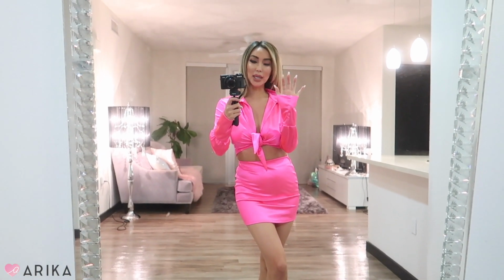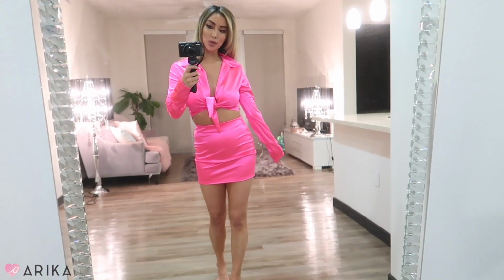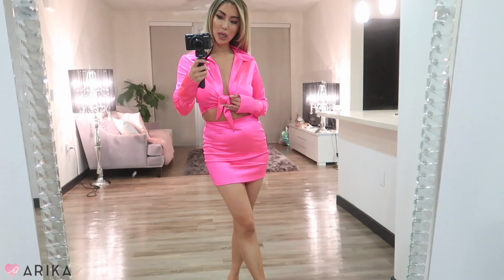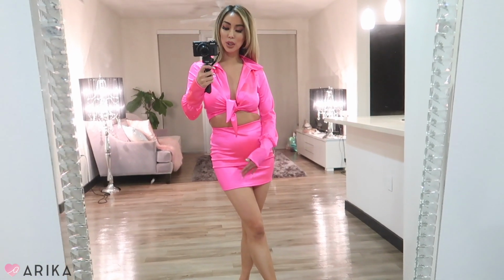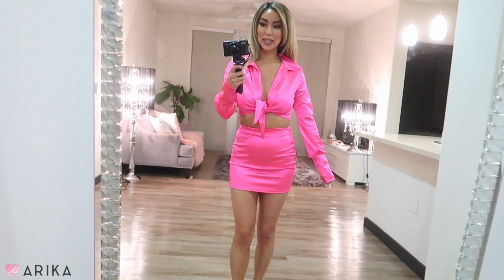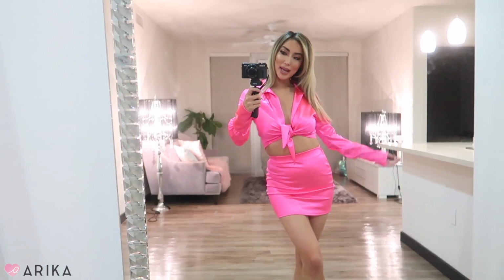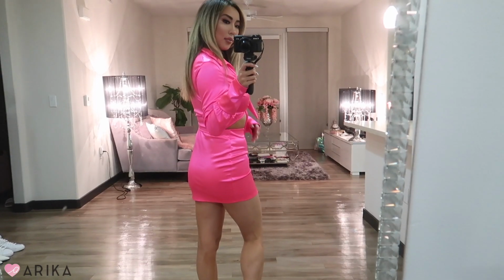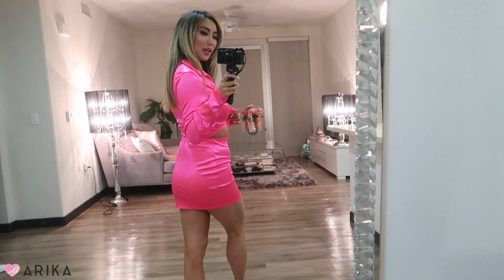I love the buttons on the sleeves and the length of the sleeves. It's very comfortable, and I feel like you could definitely wear this. This is definitely a fall look because it's long sleeve, still a mini skirt, but you can wear it with thigh-high boots or even some tights. I really, really love this look. It is super cute and super fun. And the back looks like this. It is a mini, and I just love this tie top.